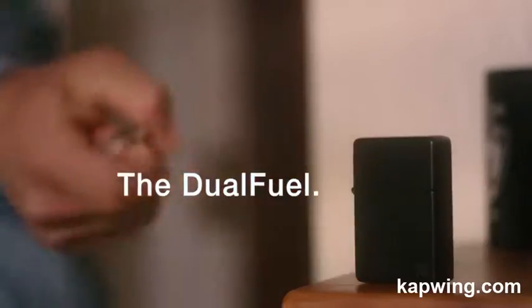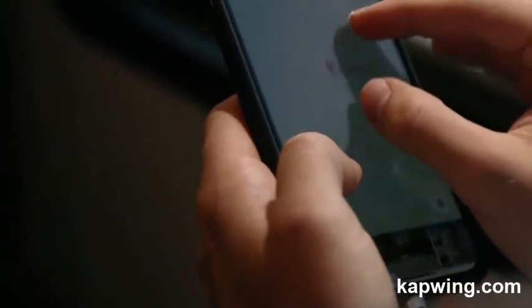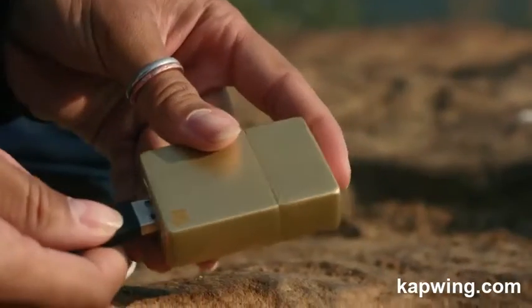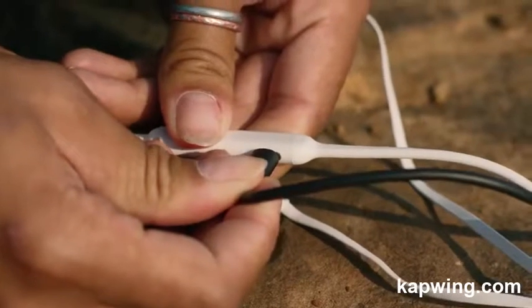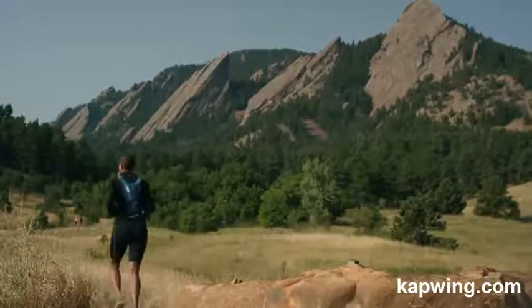Introducing the Dual Fuel, your new pocket powerhouse. Because we've all been there, dead in the water when you need your tech the most. Dual Fuel is a portable battery charger for all of your devices, all inside a compact flameless lighter. No matter where you are, it'll bring you back to life.